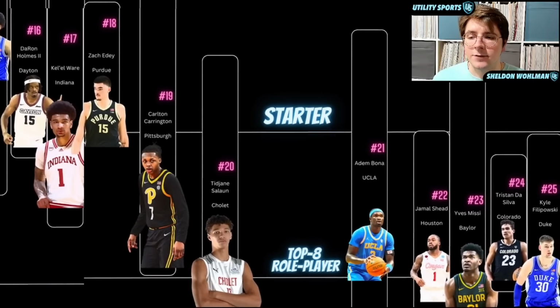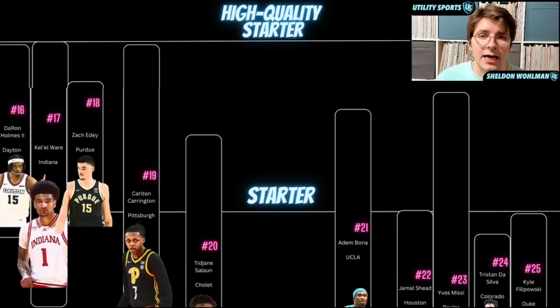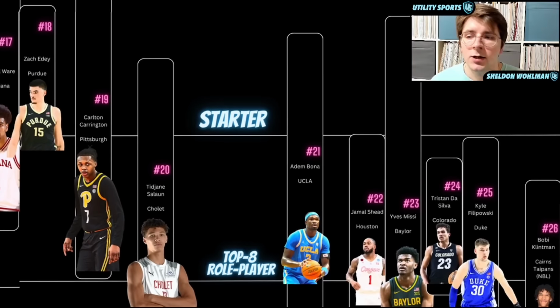Now at 19, I have Carlton Carrington, and you see kind of my floor for him is a low-end top 8 role player, and my ceiling for him is nearly a high-quality starter. I think for Bub Carrington, the biggest thing is his pull-up mid-range jump shot. That's what points to potential stardom here for Carlton Carrington.